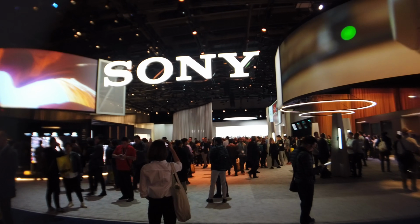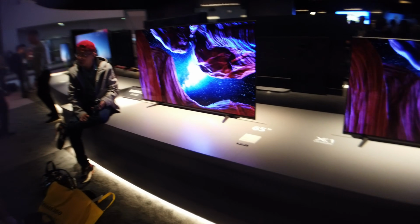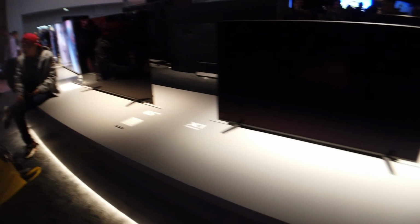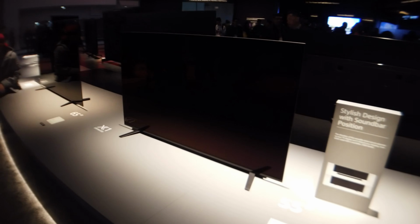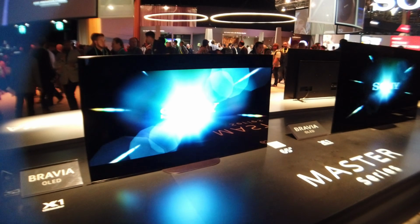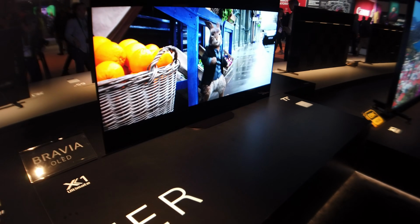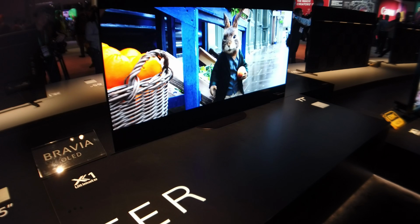So moving to Sony, I also felt disappointed with their 2020 TV lineup. They basically had their last year's models with their ultimate processor. Not even HDMI 2.1 was announced, and another thing I noticed is how low the TVs sit. I mean, if you're using a soundbar, it will definitely block the bottom part of the picture unless you wall mount it.